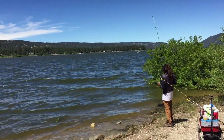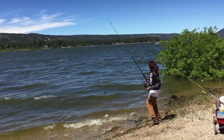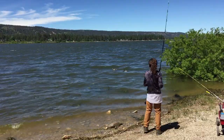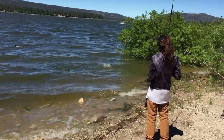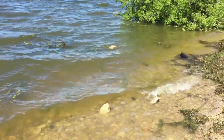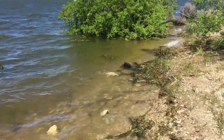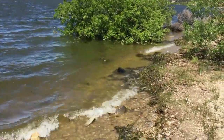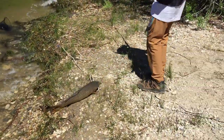We got the 15-pound test on. You going in the bushes? Oh, there it goes. Look at that, you guys. Look what Bear's fighting with over here. Come on. Bear, walk up to him. There you go. Grab the line and pull him in. Look at that.